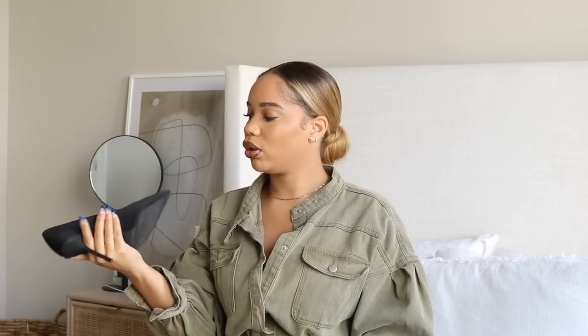I literally have curated like a million outfits with these already and I'm just ready to wear these all the time. The heel is not too high, so they are really comfortable, but they are super pointy. That's what I love about a pump. I don't want a pump that's rounded off. I want to be able to kill a roach in the corner with my shoe, you know? I don't want it to be rounded. I literally love a good sharp shoe.